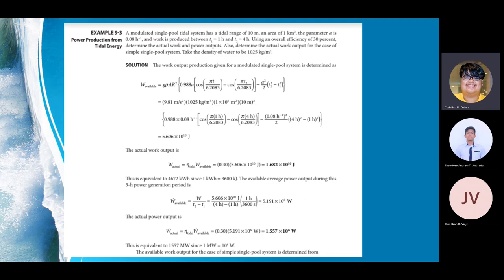So the solution is: the work available equals g times rho times A R squared, open quantity, 0.988 A times cosine pi T1 squared over 6.2083 minus cosine pi T sub 2 over 6.2083, close quantity, minus A squared over 2 times the quantity T sub 2 squared minus T sub 1 squared.